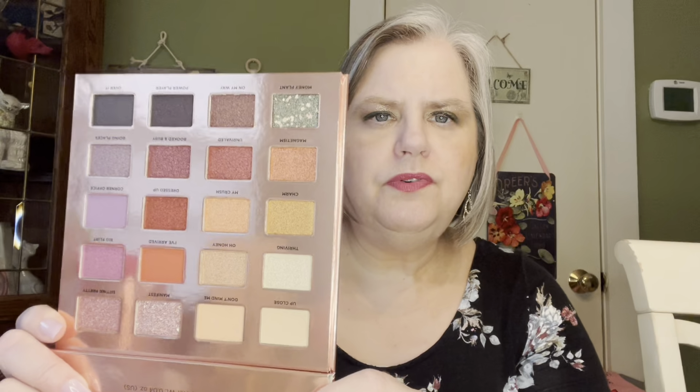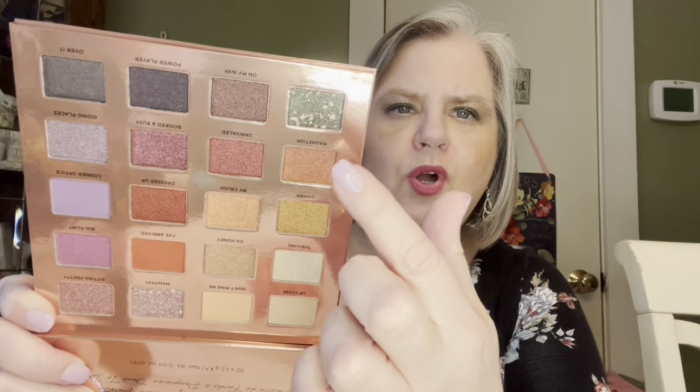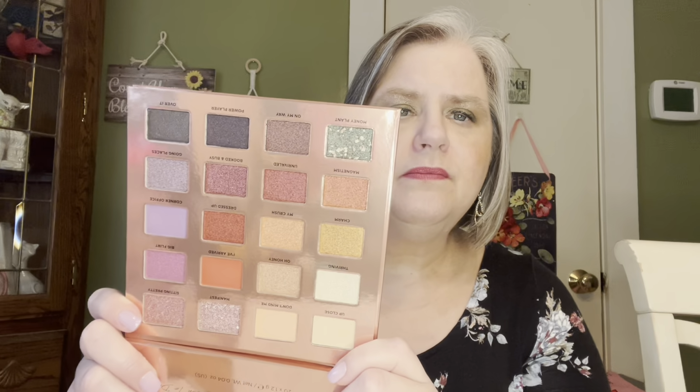This is beautiful. Now, the picture that they have on the website does not look as fabulous as this looks. And this might not look fabulous to you. A lot of times, swatching it is what makes the difference. But look at this one called Money Plant. It's green with some gold flecks or something. There are quite a few shimmers and a few mattes. And I love this color story. This color story is more my color story than the other.